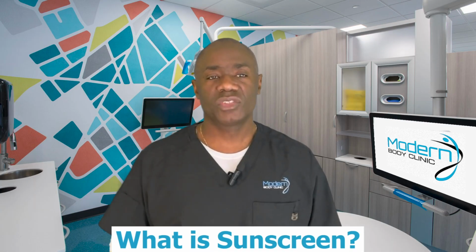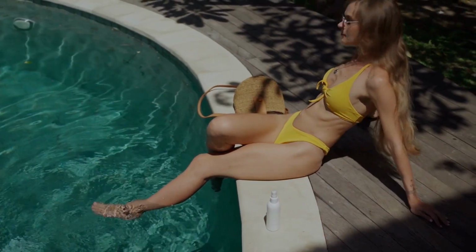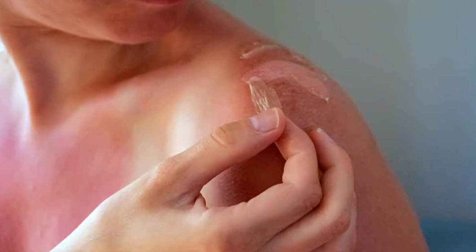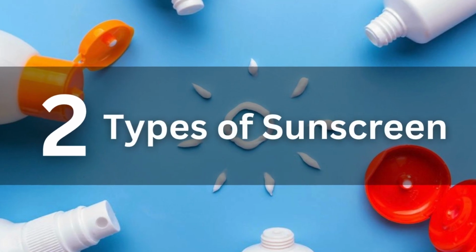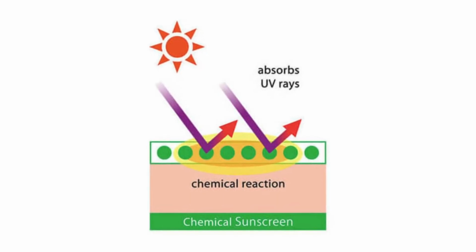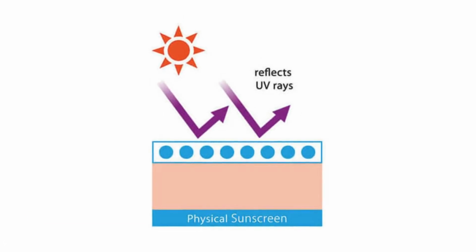First up, what is sunscreen? Well, it's your best friend under the sun. Sunscreen essentially acts as a shield against the harmful UV rays from the sun. It can protect against sunburns, but also against long-term damage. And there are two types of sunscreen. Chemical sunscreens work by absorbing the UV rays, and physical sunscreens work by reflecting them away.